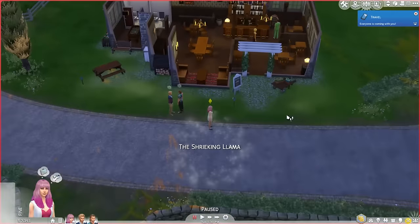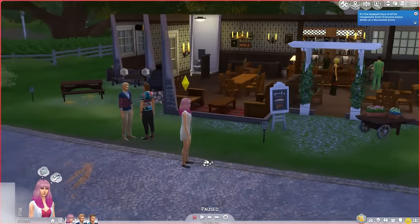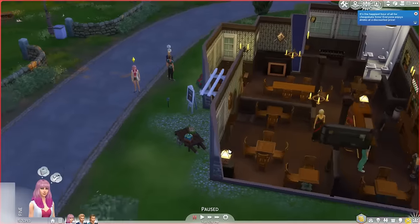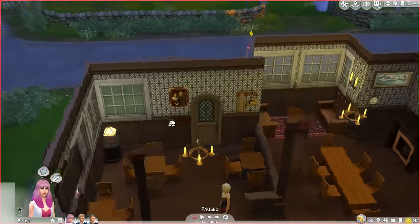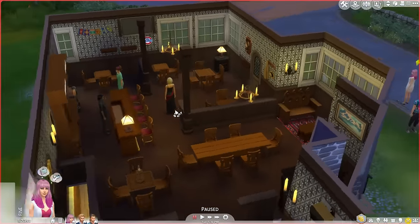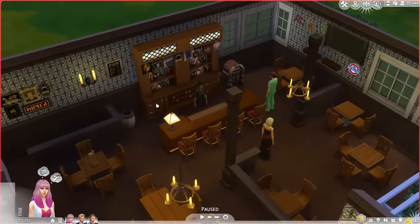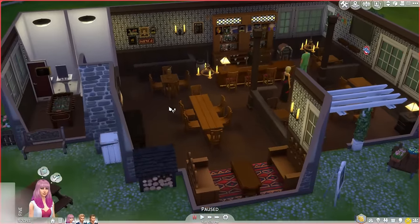Okay, really quickly, I just want to let you guys know that unlike many simmers that do let's plays on this, this is my first time actually getting gameplay of Get Together. I didn't even see that much content posted online. I did read up, but other than that, I'm completely blind coming into this, which I think is what's gonna make this let's play fun, because I get to discover it with you guys together.